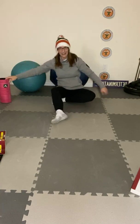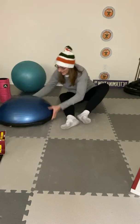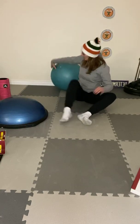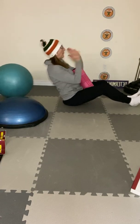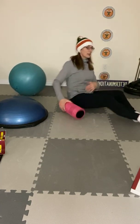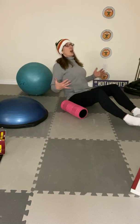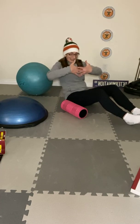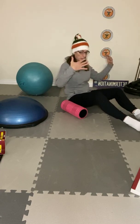You might not have this. You're like, Kim, I don't have a Bosu. I get it. Some of you might have a ball. You could do the same thing with the ball. You could do this on a chair. You might have a pad. You can lean against the bed. All you need to do is get into a fully supported, semi-seated, 30 degrees, intercostal open, intercostal close, slide closed, slide open, slide closed, slide open.